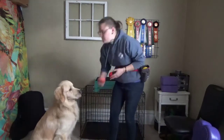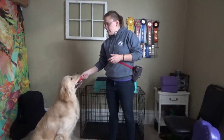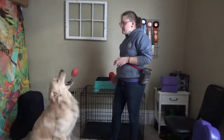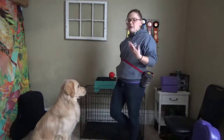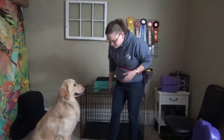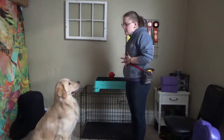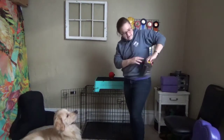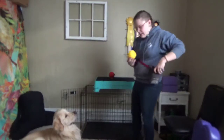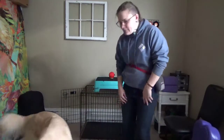Give, remember, we usually talk about give is I give my dog something, give. Yes, good boy. He spits it out, and then I give it right back to him. So his reward for spitting that toy out is that he gets it back. So I'll ask him to do another behavior. Down. Yes, good boy. So he did it, and then I will toss a ball for him. Go ahead, go get it. Good boy.